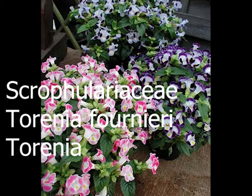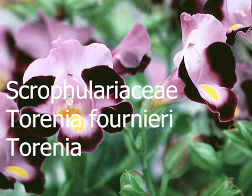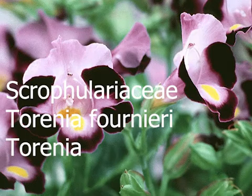The flowers are trumpet-shaped, 2-lipped. It has an upper lip with 2 lobes and a lower lip with 3 lobes. It has a yellow dot on them. The stamen inside resembles a wishbone of a turkey, and it likes well-drained soil.